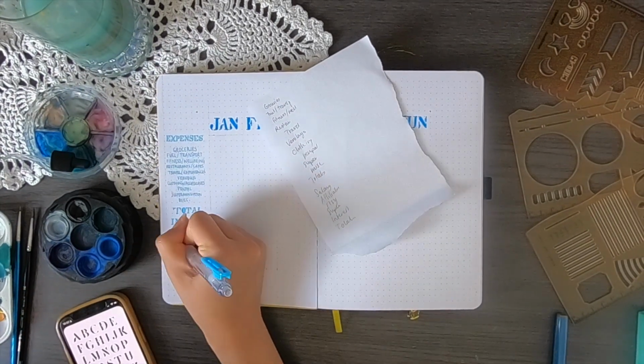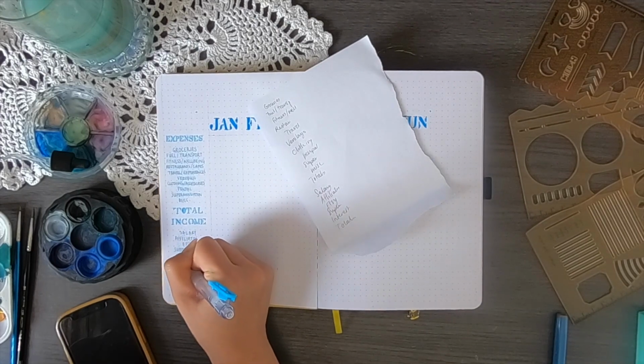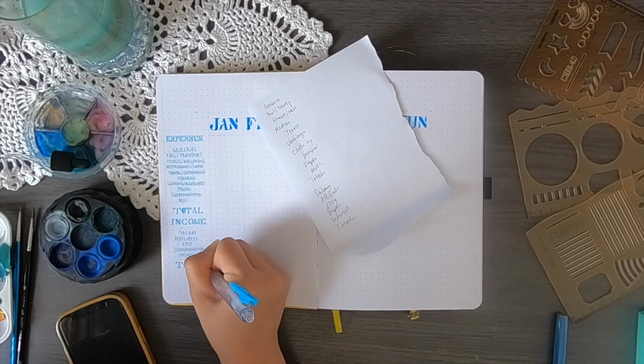The reason I do this is because I want to see how much I spent in total for the month of January. I also want to see how much I earned in total for the month of January. And so that's what that line underneath is going to be.